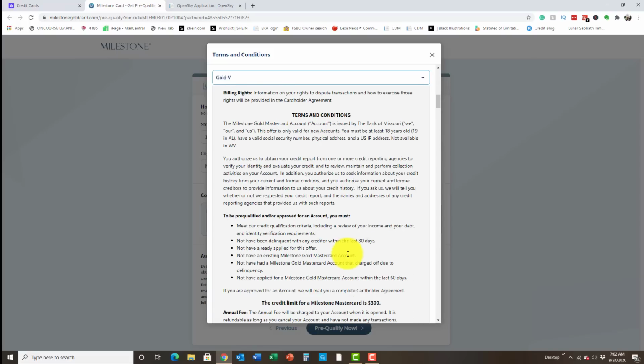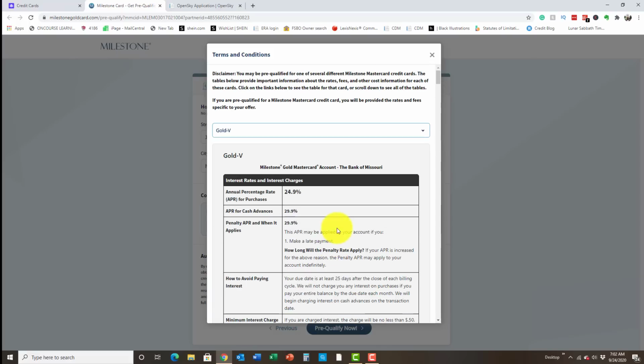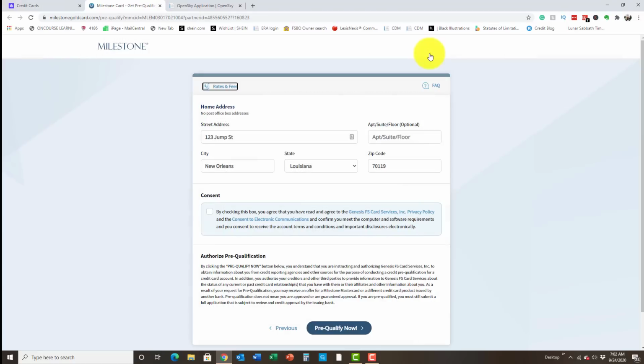So this is an unsecured option, though, so you don't have to put in any money in order to get a credit limit. But usually your limit on a card like this is going to be somewhere between $200, $300, maybe $500, depending on where your credit score is. And usually if you're applying for this type of account, you're probably in a low credit score state. So that may be the limits that you'll see from them.